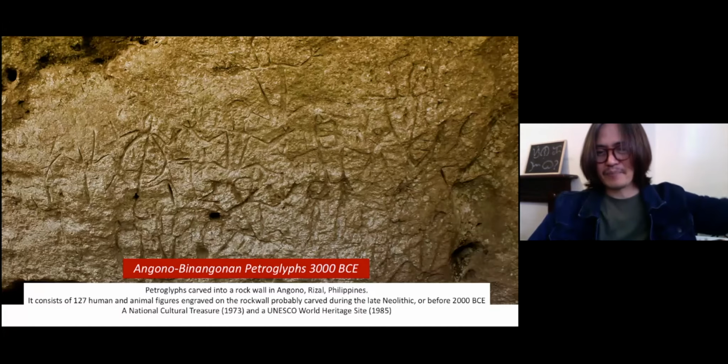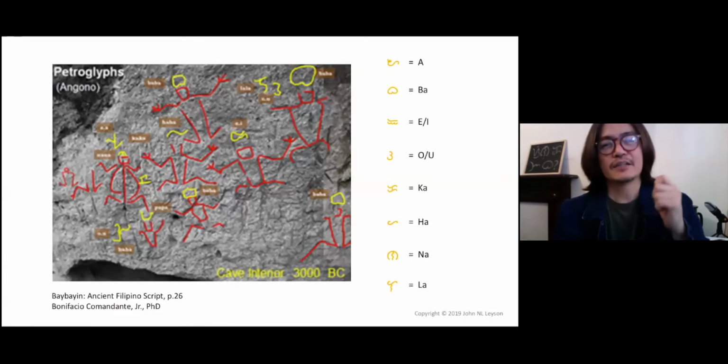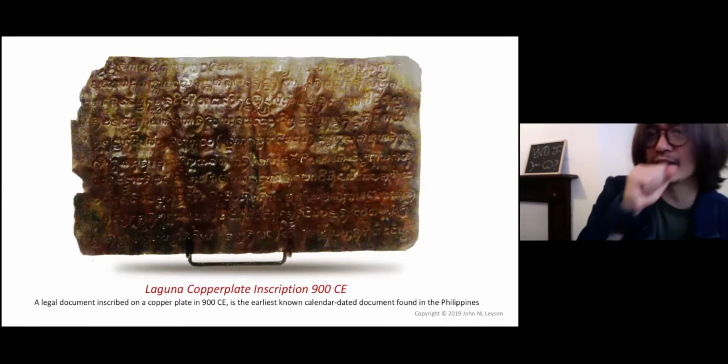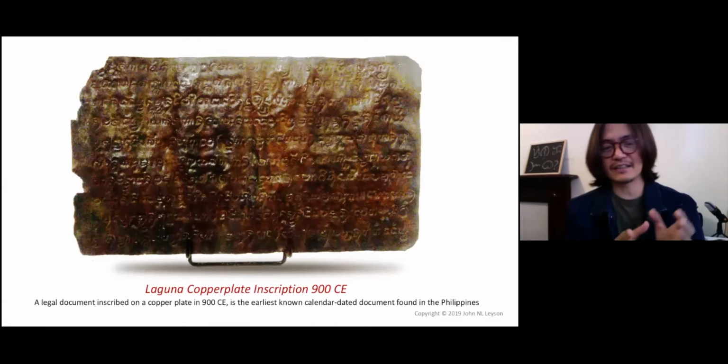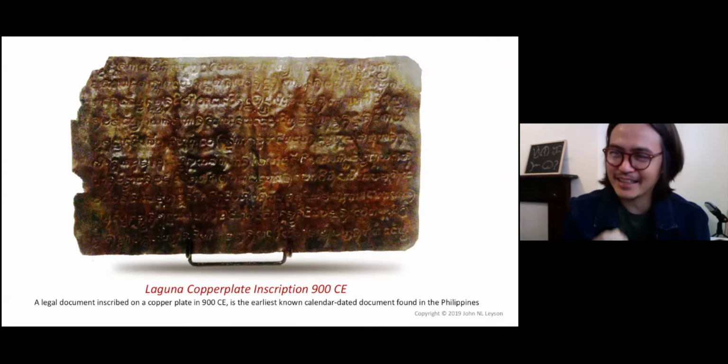There were petroglyphs. Petro means stone and glyphs means carving. He was suggesting that there are proto-Baybayin characters in these petroglyphs. Another artifact is this Laguna Copperplate Inscription. This was discovered in 1886 by, I think, a miner. And it's from the King of Tondo. We not only have an ancient writing script, we even have kingdoms.